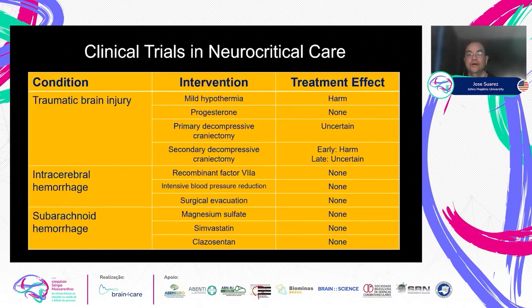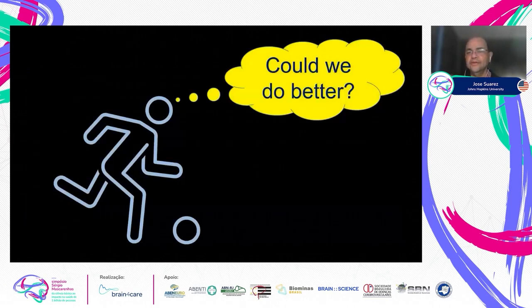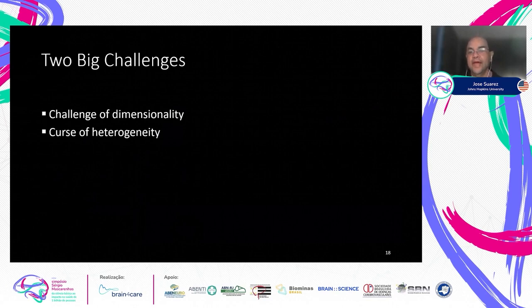And then the same issue goes for our clinical trials. All our clinical trials are failing, in the sense that all the therapies that we have investigated in traumatic brain injury, intracerebral hemorrhage, and subarachnoid hemorrhage have given us neutral results. Part of this issue is that we're trying to give the same treatment to all patients without any further classification or improvement of the taxonomy of our patients. Well, the question is obviously whether we could do better, right? Of course we could do better. This is like the Brazilian soccer team, right? They can always do better. And one of the ways that we have to do better is to overcome these two big challenges, right?